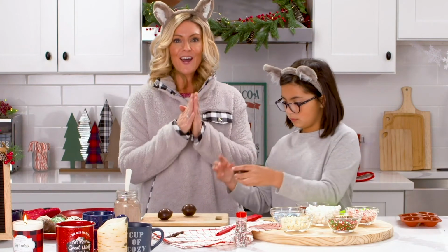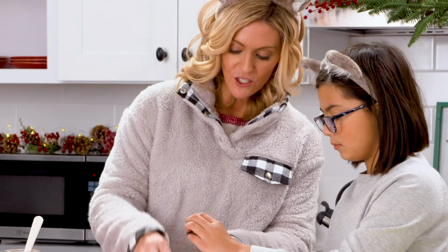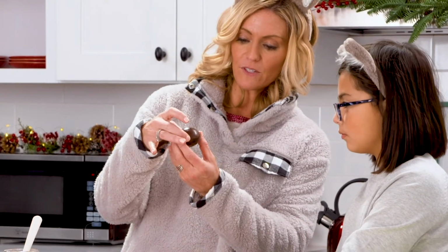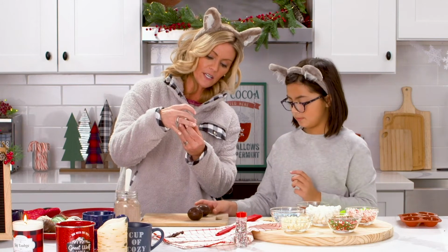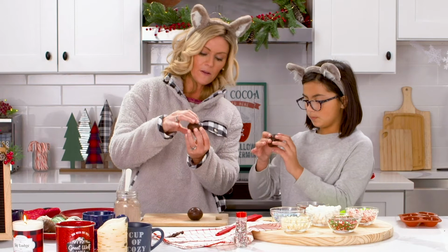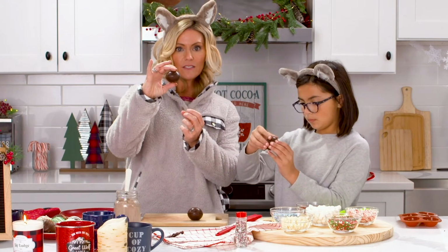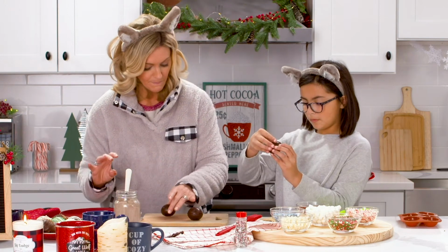Perfect, they look great. All right, now that they're full, we'll take the second halves and make sure they're nice and popped right on the top like that. And just press around the sides to make sure that they're nice and closed together. Can you do that just to make sure that they stay? And that's what they end up looking like. All right, so now we have these. What's our next step? Remember?